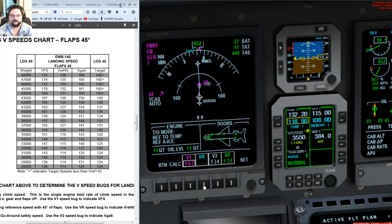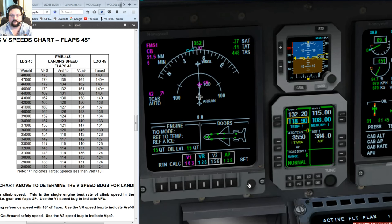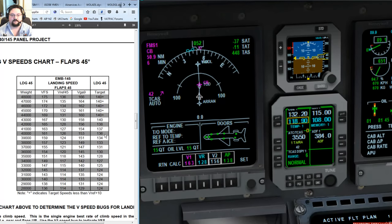Speedboat 19, Melbourne Centre. Reference 128. Stevens 1008, contact centre 125.0, expect star clearance. VJ 156. Over. 125.0 for Stevens 1008, thanks, mate. And 138 in the AP. Set, the reference is 128, 138 in the reference and the approach.